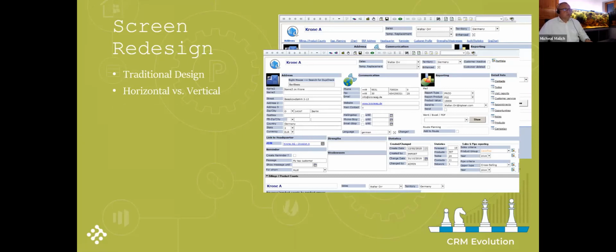Yeah, another very helpful newer implementation in Saratoga are the hover controls. And with the hover controls, we have the possibility to add reports directly on a screen. In the older version, you had to click somewhere else in the navigation bar or in the button bar to open the report.